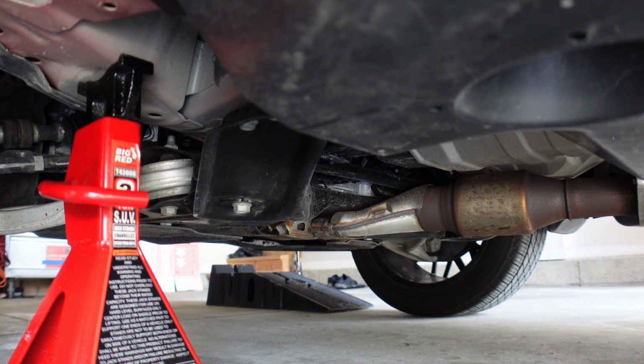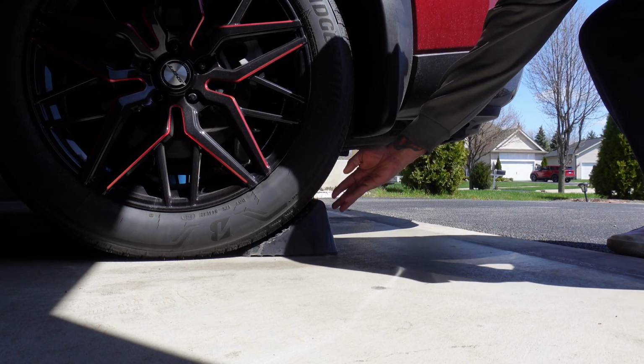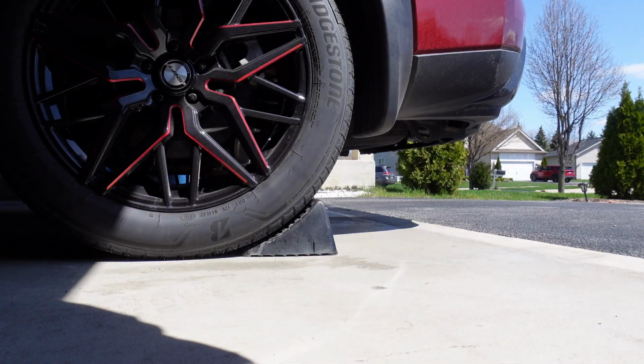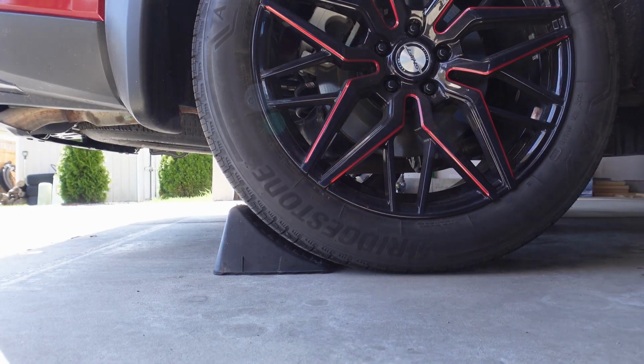Now, I'm just showing you this. I actually have ramps where I ramp up the car just to get the oil changes done, and you can see them right down there. Even if you use ramps or you jack up the car, and even if it's not all the way off the ground, still go ahead and put some wheel chocks in the back of it just for added security.